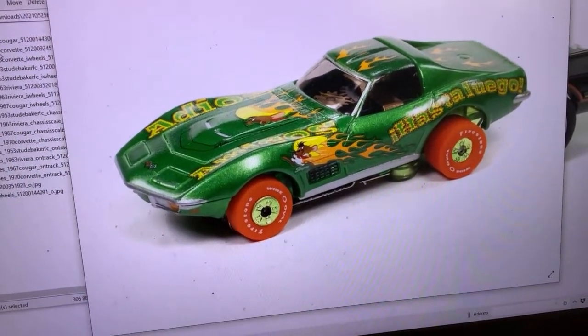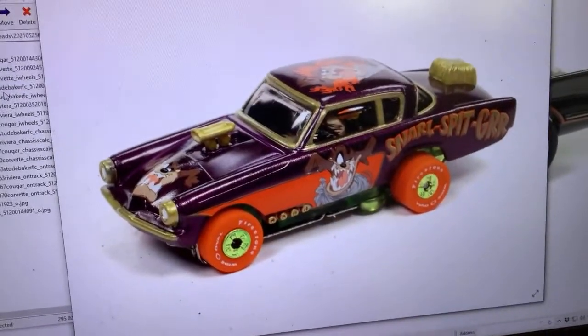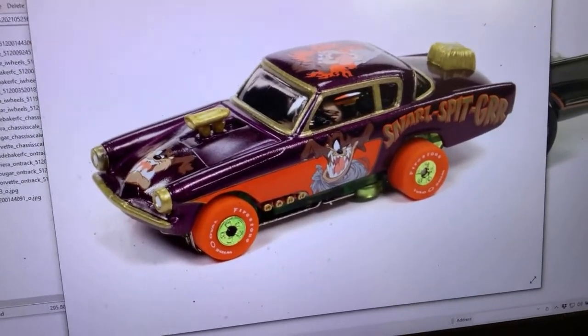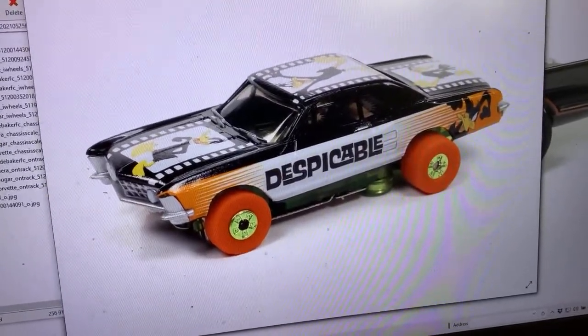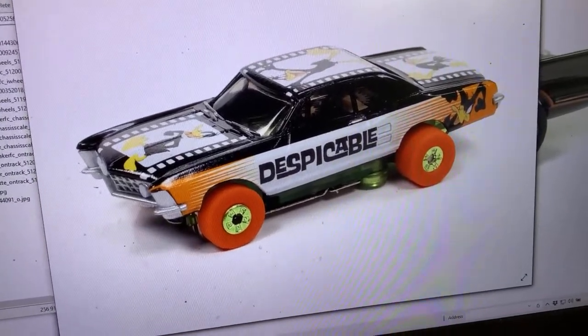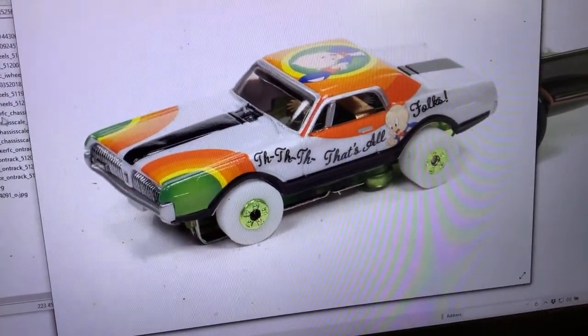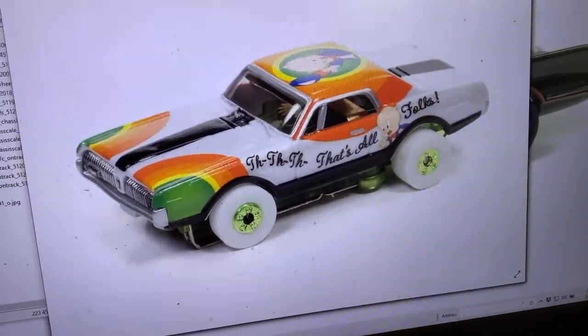I'm surprised they're allowed to do that. That looks neat. That's the white version. Studebaker. That's it. That's a good one. Tasmanian Devil. The Riviera. Despicable. Daffy Duck. A Cougar. That's all, folks. So it looks like there's a Cougar, a Corvette, a Riviera, a Studebaker.